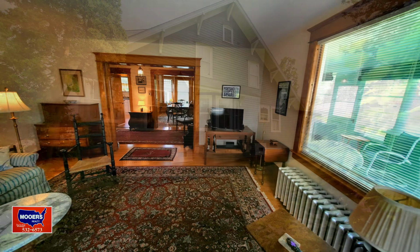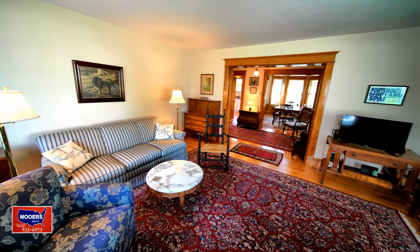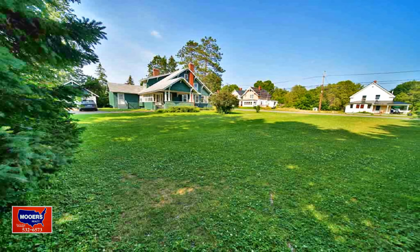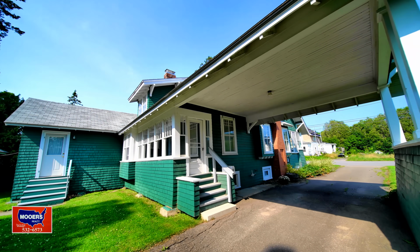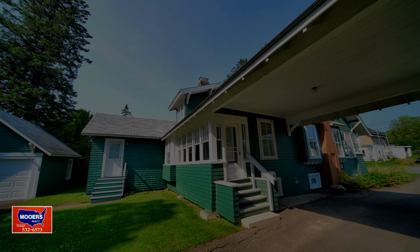This is not a 531 shoebox ranch. This is a 1926 vintage bungalow in one family all those years. Grand old home for sale in Maine. Are you looking for one that's a classic?